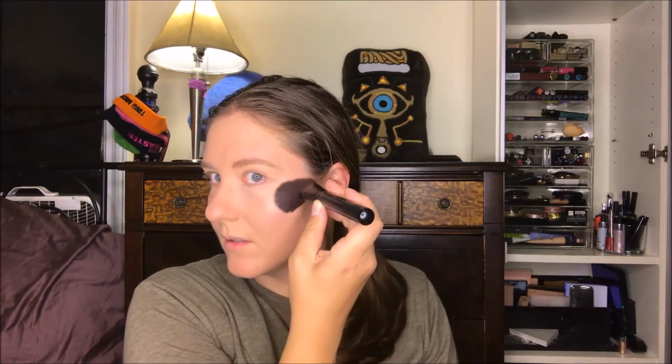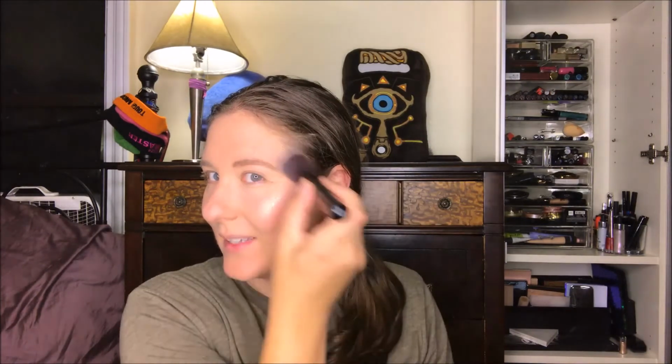But then once you start, ooh, look at that blinding glow. Like, that is gorgeous. Again, this is glittery, and if you don't like a glittery highlighter, you may not like this. However, I like it quite a bit.